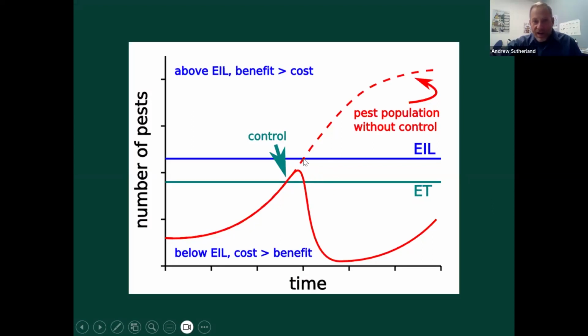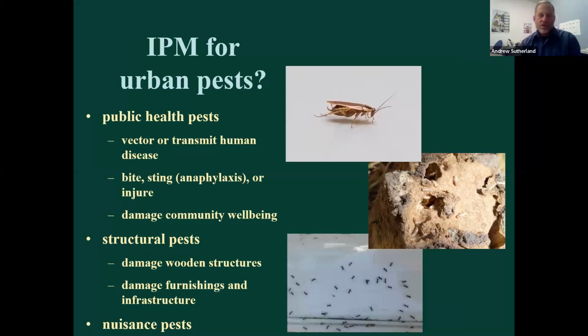And if we let it get to this dark blue line, which is the economic injury level, we're going to lose money. So a concept called the economic threshold was developed. And so we have to do something when we reach this threshold to prevent the population from reaching the economic injury level. And so the benefit here outweighs the cost. That's the idea.